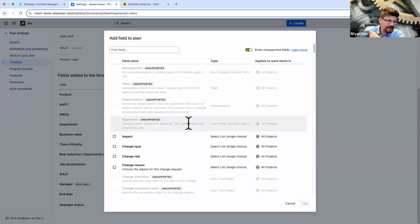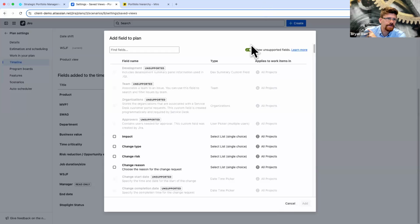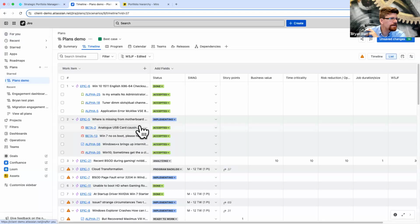Things like cascading select fields I think aren't supported. And there's another couple fields like the JSM satisfaction score, etc. But for the most part, if there's a field in Jira, you can bring it in. And so you build these different views based on the fields you want to see.